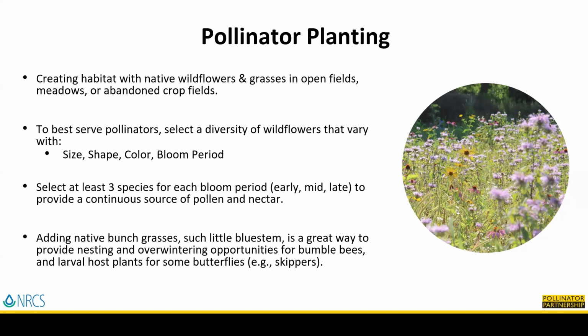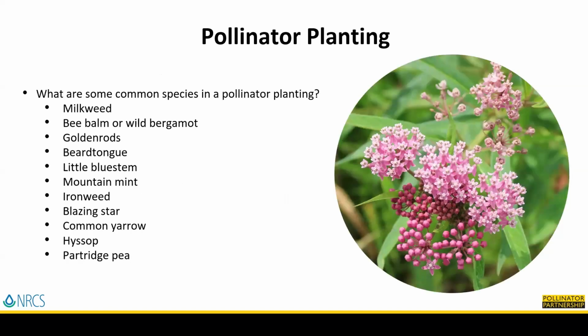And then adding native bunch grasses, such as little bluestem, is a great way to provide nesting and overwintering opportunities for bumblebees, and it is also a larval host plant for some of our butterfly species, such as skippers. So that's a great way to support them. I don't know if you guys have seen skippers. You'll probably see them literally skipping around when they fly. Very cute. All right, so what are some common species that you would see in a pollinator planting? We have our milkweed species. The photo here on the right is swamp milkweed, which is amazing. Smells like cotton candy. I don't know if any of you have smelled it.